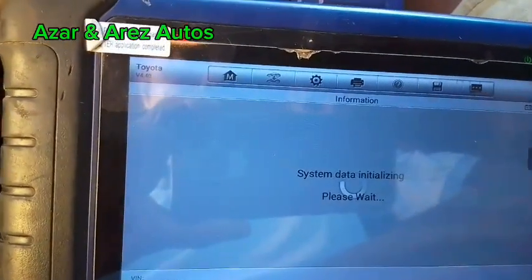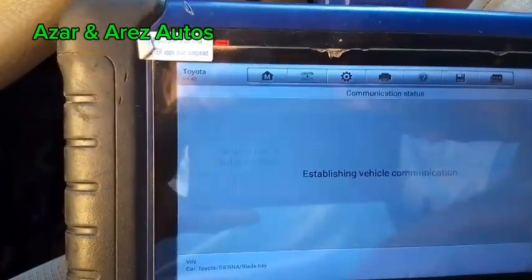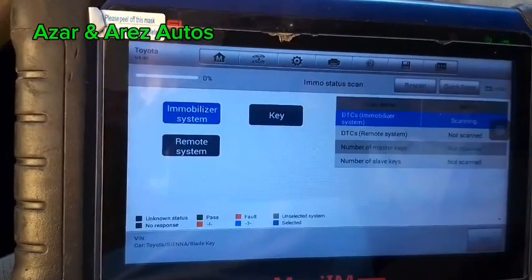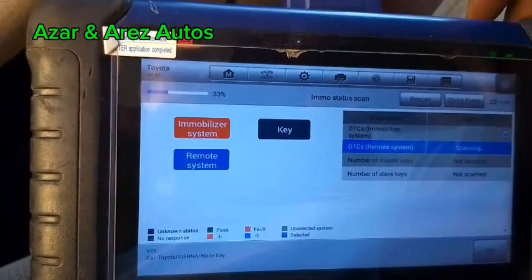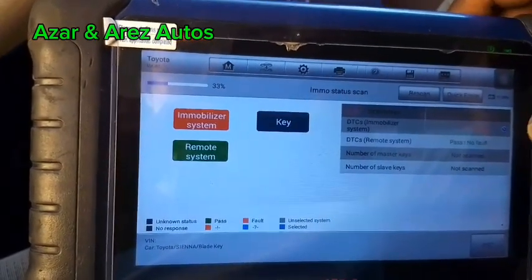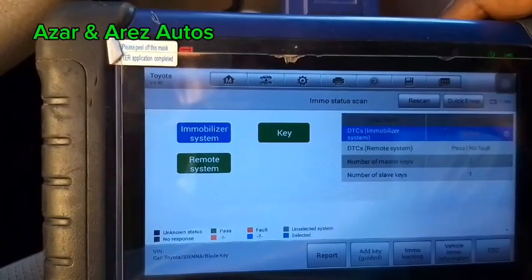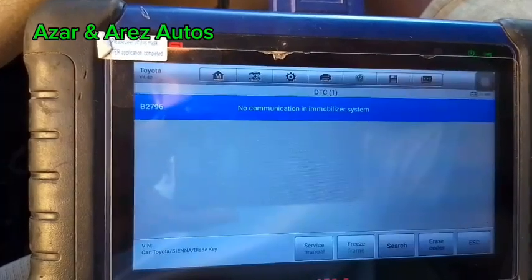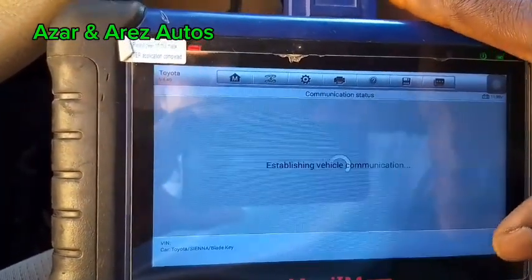We'll do a status scan to see the error code in the immobilizer system. Let's see what we have in the immobilizer system. The battery is not very okay, but let's see what we can do. Communication with the immobilizer system. Okay, let's erase this code.